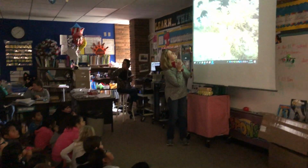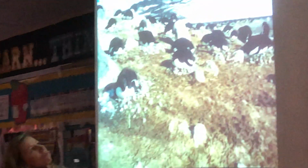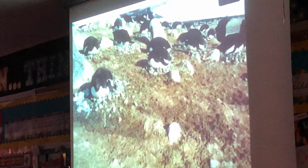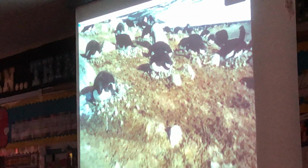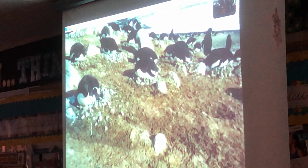So let me just talk a little bit about the birds and what's happening here in the colony, and then I'll take some questions. These are the Adelie penguins. They're the true Antarctic penguin. They only live on the continent of Antarctica. They don't live anywhere else. So if you want to see these birds, you have to come here.